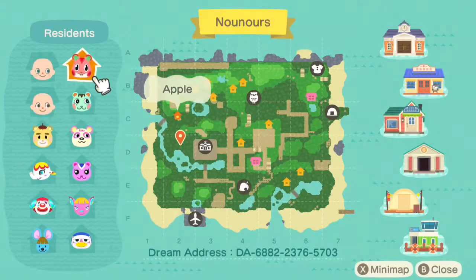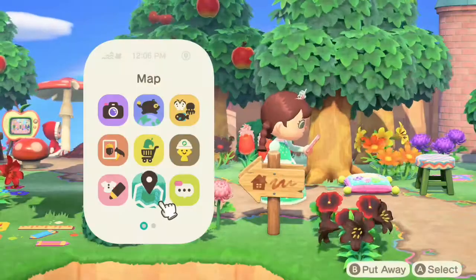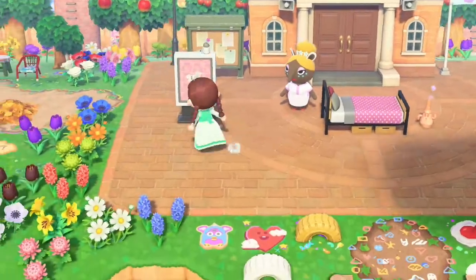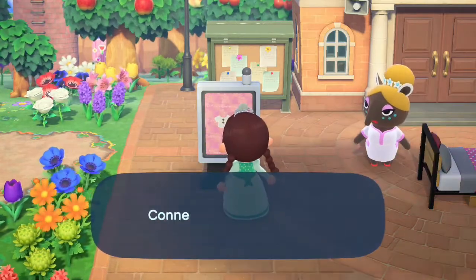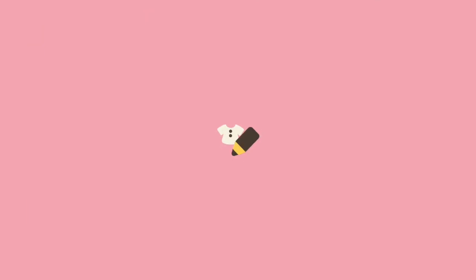And I know now to be more careful. Okay, so we are actually quite a bit away from the area that we were before. So let's do this. Let's go ahead and, well, let's actually load this up quick. This will give us the dream code, or the dream addresses creators code. So if there's anything on the island that you like that they made custom, we can go ahead and download as well. So we'll go ahead and go in here.